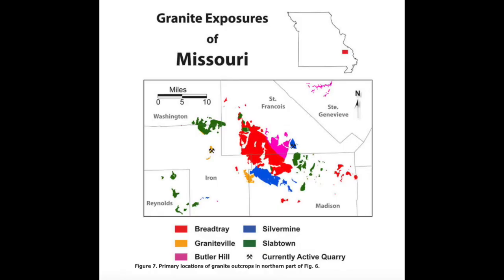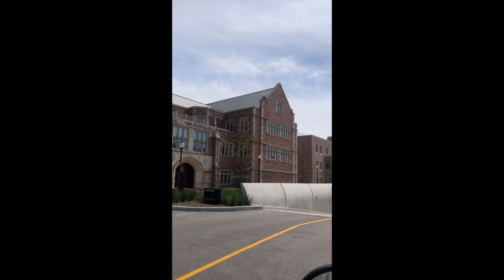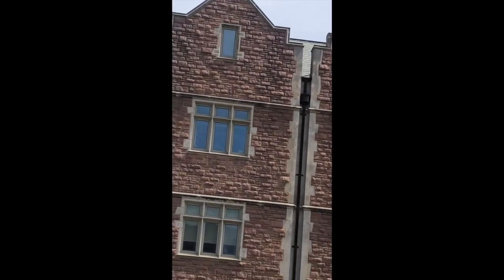Missouri has a considerable number of Precambrian granite intrusions, most of which are concentrated just southwest of the St. Louis region. The building that you're seeing right now is Washington University in St. Louis. They chose to build pretty much all of their buildings out of pink granite as an active design choice to show their dedication to the region being full of granite.